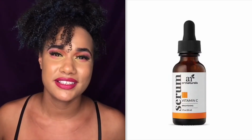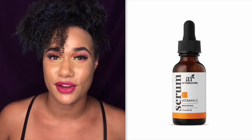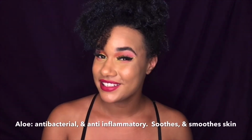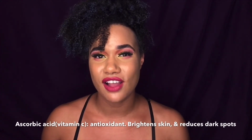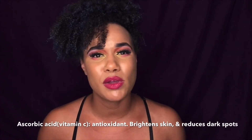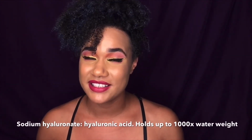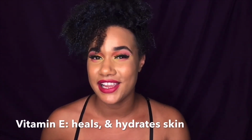My professional recommendation for a great serum under 15 bucks is going to be the Art Naturals Vitamin C Serum. The key ingredients that put this serum on boss status for me are going to be aloe, vitamin C, vitamin E, and sodium hyaluronate. Aloe is an antibacterial and anti-inflammatory that soothes the skin as well as softens the skin. Vitamin C, which is labeled as ascorbic acid, is a powerful antioxidant that has the ability to brighten the skin as well as reduce dark spots. Sodium hyaluronate is a derivative of hyaluronic acid and a humectant that can hold up to 1,000 times its weight in water. And vitamin E heals the skin and hydrates the skin.